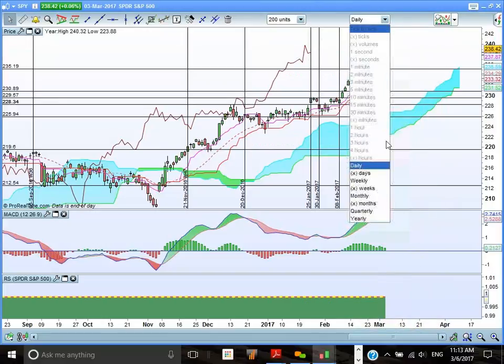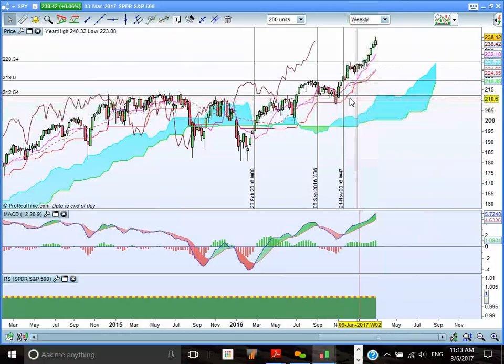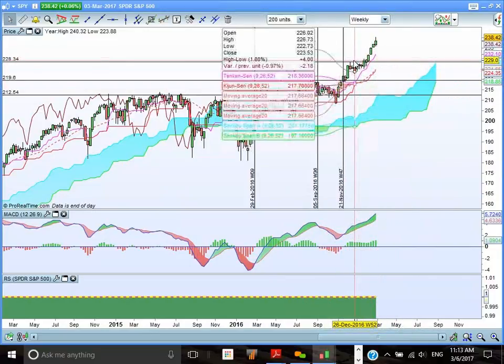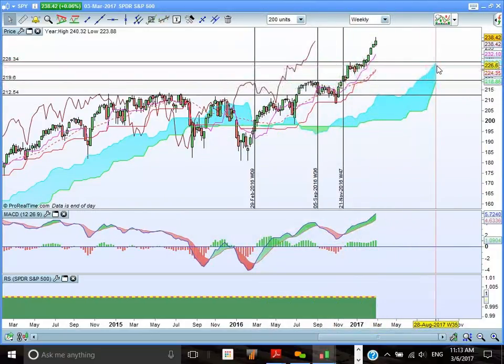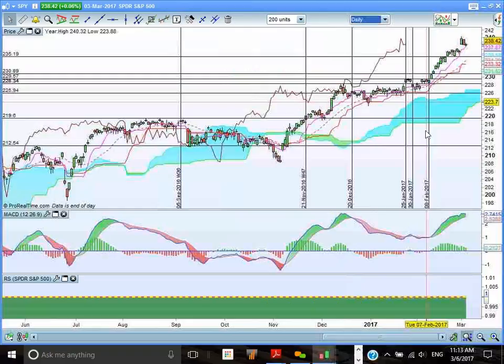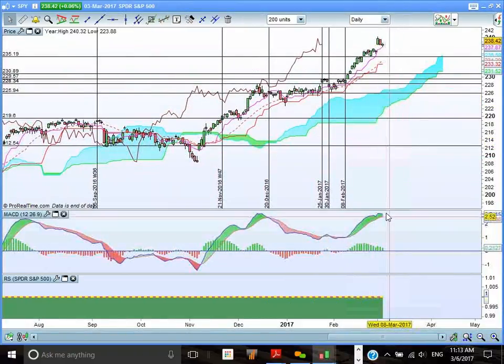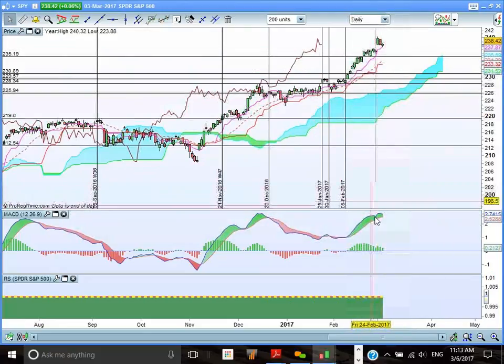If we look at the weekly chart, you can see it's a little bit extended, just the slope of the line, very strong market, ripe for consolidation. Could see a pullback down to this resistance zone here, 228 to be tested. That's the top end of the cloud here. So we do expect some form of a consolidation this coming week. So far, a very strong rally, but ripe for a consolidation now. And it looks like the MACD is diverging slightly with regards to the price versus the MACD there.